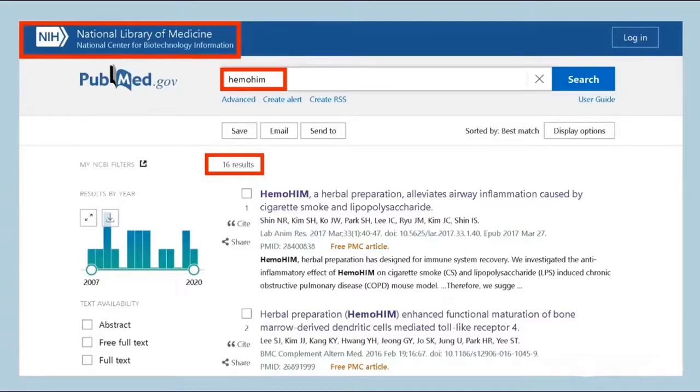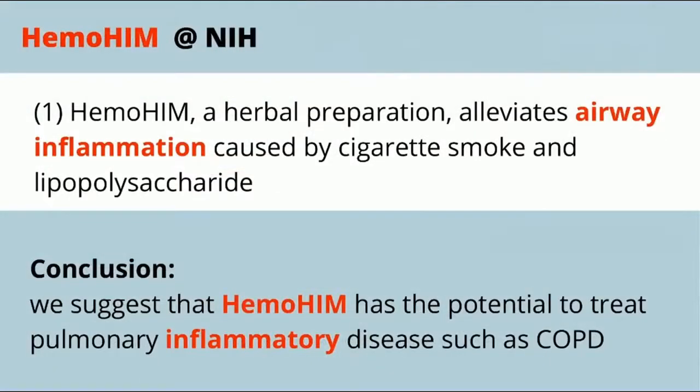This is a study that shows the potential to treat pulmonary inflammatory diseases such as COPD. These are things that are becoming more and more prevalent in society. Usually they require people to have a CPAP machine or other medications to help them breathe properly.